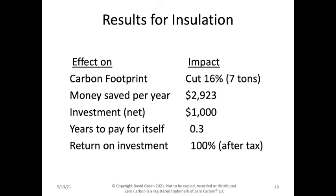So you'll do far more to save the planet from global warming by insulating the ceiling of your basement than by buying an electric vehicle. Insulating the ceiling of our basement saved us 7 tons a year of carbon emissions. An EV will save about 2 tons per year compared to a gasoline vehicle. The insulation will cost about $1,000. An EV will cost about $50,000. So it's a no-brainer which one you should do first.